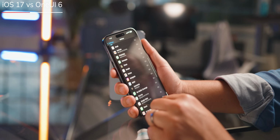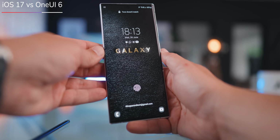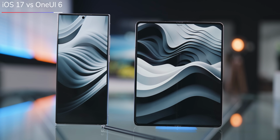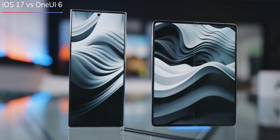I know One UI 6 is coming out soon as well, with a lot more refinement, potentially more fluidity in general. I mean, to be honest with you, One UI 5 has already been pretty smooth anyway, and I think the Snapdragon makes that whole experience, combined with One UI 5, really great. So One UI 6 also promises to be really good. It'd be great to compare here on the channel as well, iOS 17 and One UI 6.